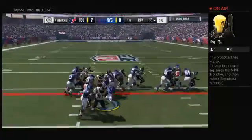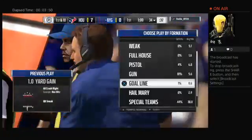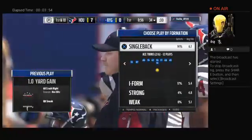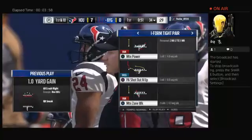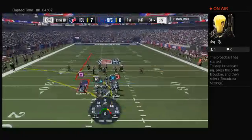It's a sneak, Manning. It'll be a pickup of only a yard, and they're able to convert here on 4th and inches. Similar to his brother, Eli Manning is not a very mobile quarterback. But when you just need a yard or two and run a quarterback sneak, he's a tough guy. He'll duck his head in there and pick up the necessary yardage.